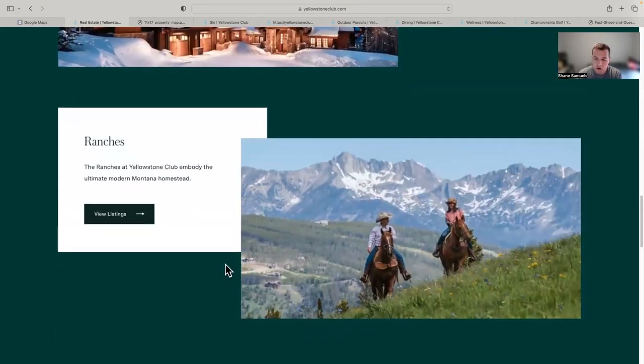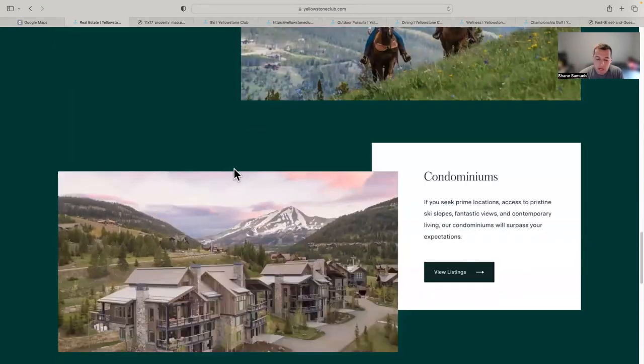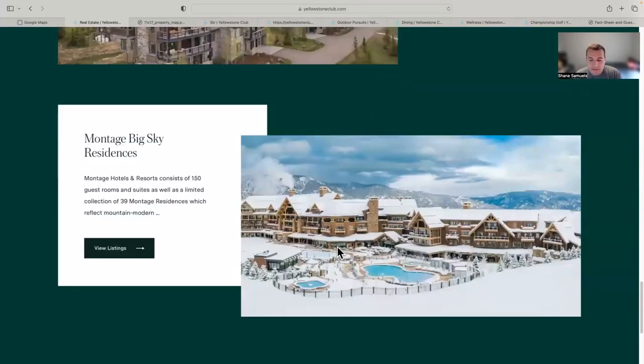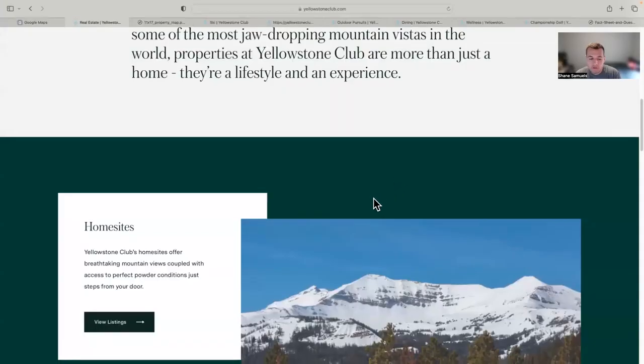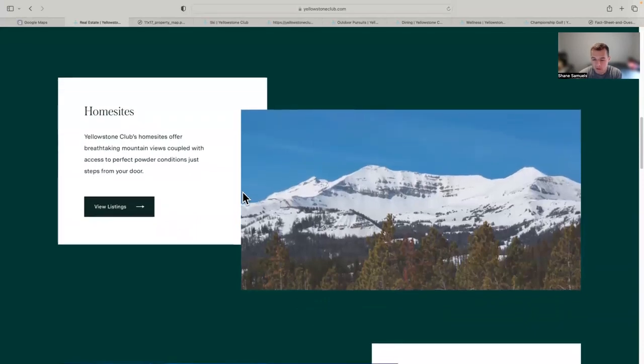They offer ranches, which are the most expensive, on over 10 acres. It can be 10 to 300 acres where you have your house, but you also have ranches that go way into the fields of Montana. They have condos, which this is a stretch calling it a condo. Something like this would be split half and half. Bigger than most people's homes, but it's still called a condo. And then there's apartments in the Montage Big Sky residences, which are kind of in the middle. The prices aren't public, so it's only what you heard, but there are no more home sites available. Everybody bought all of them already.